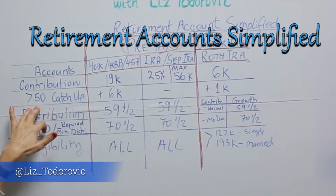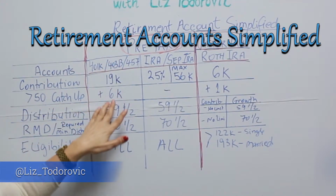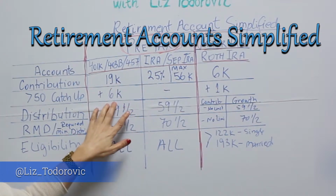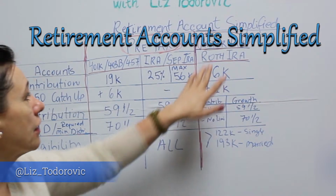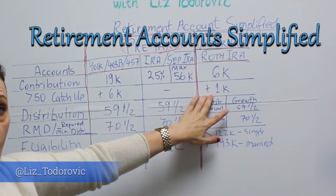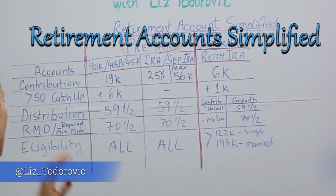If you're over 50, the catch-up period, for your 401k, 403b, 457, you're allowed an extra $6,000 to contribute a year. If you have a Roth IRA and you're over 50, you're allowed an extra $1,000. So altogether, $7,000 a year.